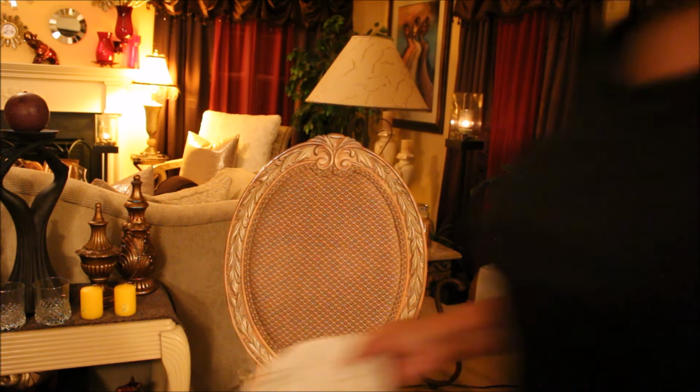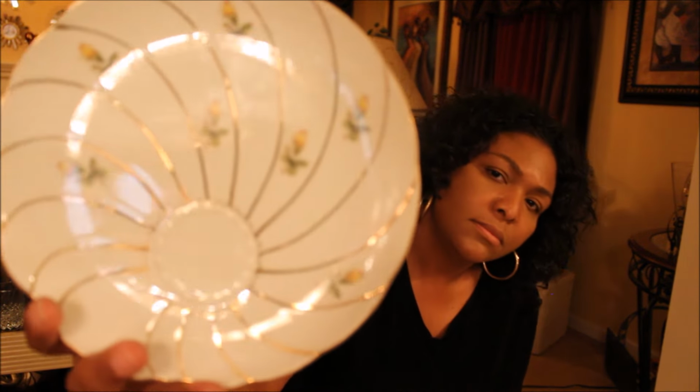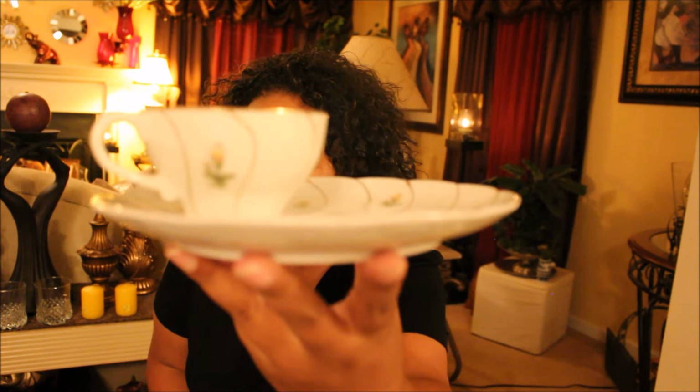I do apologize that I didn't have that available right away. Now guys, I bought four of these, and this was $1 and the teacup was $1. Let me just put it together. Here's the teacup. Is that not beautiful? And this is the matching plate, and I bought four. And it sits just like that. Now that is just simply beautiful.